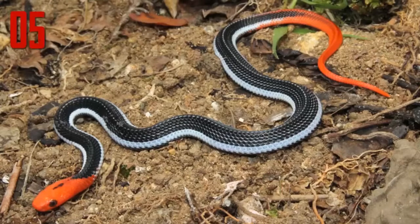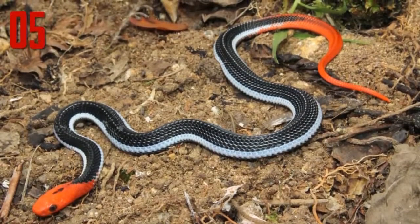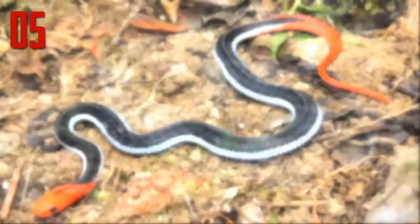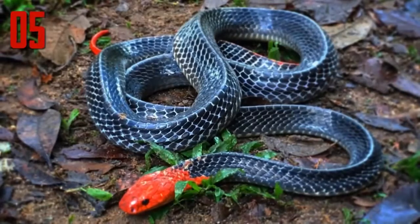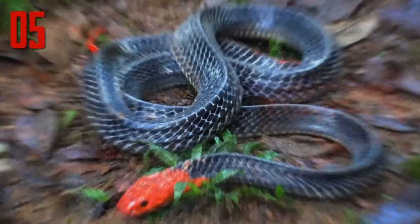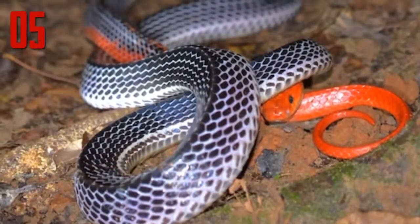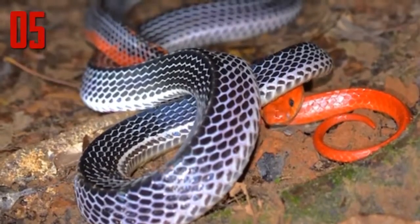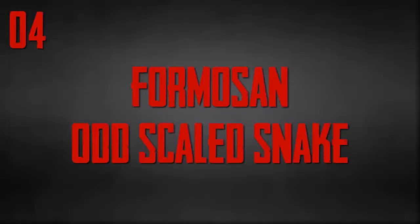The red-headed krait is a highly venomous snake which inhabits forested hills, lower areas below 400 meters of elevation. It is mostly found in the southern part of Thailand. The red-headed krait grows up to 6.9 feet. The beauty of this snake is personified in the form of its bright orange-red head with pale body and short reddish tail. Number 4, Formosan Odd-Scaled Snake.